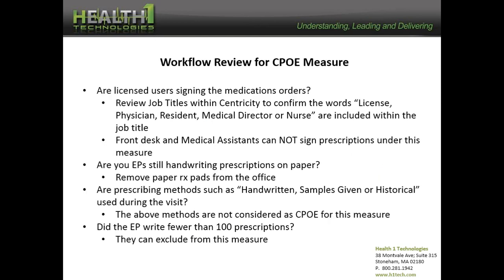So what sort of workflow things do we look at when we're talking about the CPOE measure if our providers are not meeting it? First thing we're going to do is make sure our system is set up correctly. So our licensed users signing the medication orders. The first thing you want to do is look at your job titles in Centricity and make sure they have certain words in them, because this is how GE looks at their reports.